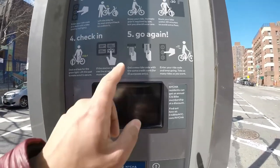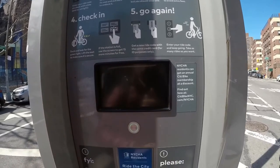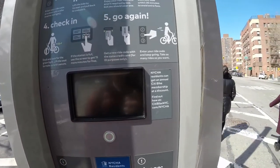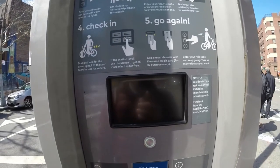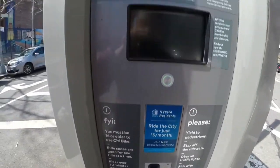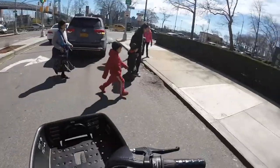Okay, this is the part I need. Get a new ride code with the same credit card for ID purposes only. Enter your ride code and keep going. Take as many rides as you want. Okay, so I need to use the same credit card. Okay, that's it. It's a nice day.